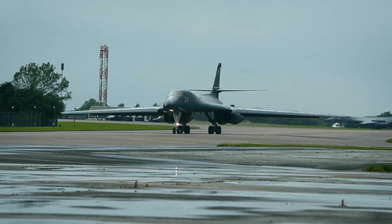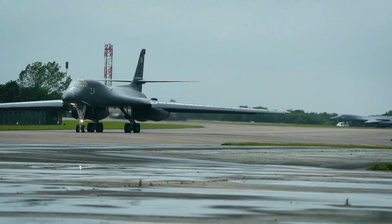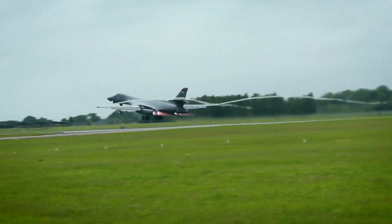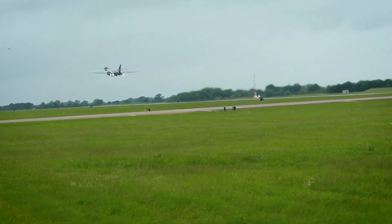Ellsworth is currently home to the B-1B Lancer long-range bomber. It was last year that the United States Air Force announced that Ellsworth was selected to be the initial B-21 operating base and formal training unit, thus the schoolhouse for the bomber.